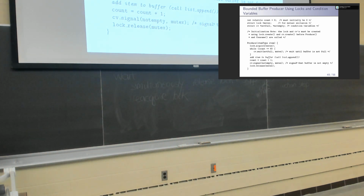Yes? Could you improve the performance by wrapping the CV signal and lock release at the very bottom in a spin lock, because if you do that, then you won't get preempted before you release the lock, or is that not really useful at all? No, that wouldn't be useful. The only way that you could really improve the performance here is to do wait morphing. Where you notice the fact that the lock is acquired, and so you would just move the thread you are waking from your wait channel directly to the wait channel of the lock, such that when you release, you're saving a little bit of time.